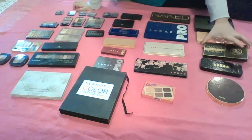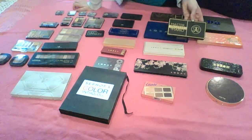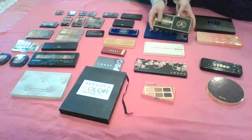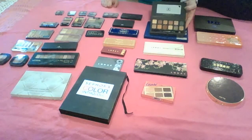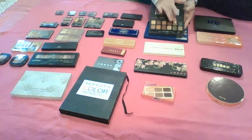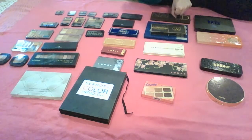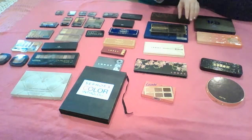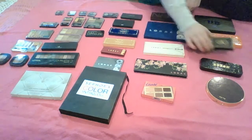Then, oh, I want to use this palette so bad. If I wasn't panning that Tarte palette, this would be getting a lot of love. This is the Master Palette by Mario for Anastasia. It's just so pretty. I love it so much. This one up here, Marina. Oh, it's absolutely gorgeous. I mean, come on. They're buttery, smooth, silky, good shimmers, good mattes, just all around great product.